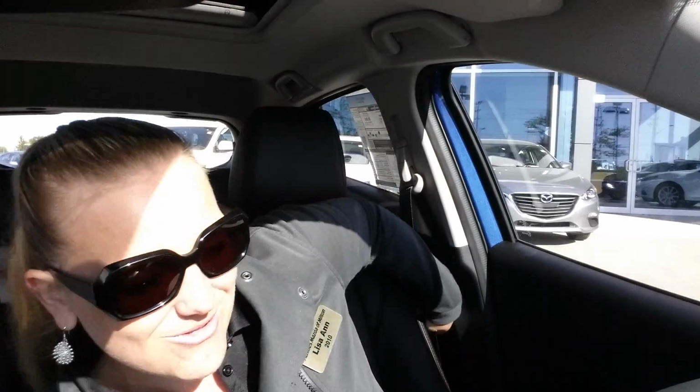Okay guys, so we're gonna drive the 2016 CX-3. This is my first time driving this car, so I want you to be here with me. I'm just kind of adjusting my seat. It does have a pump, so you can go to another level. You can go up to the top floor, or you can pump it down to the bottom floor, so you can get really nice and comfy. So far, I'm really liking this car. And it has a sport mode, so we're gonna try that out.